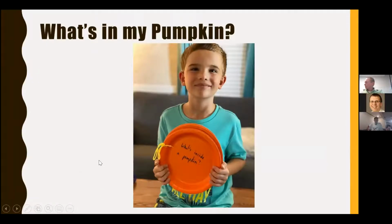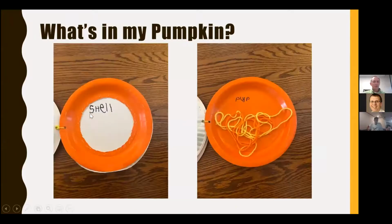Next one is what's inside my pumpkin. Again, we're relying heavily on these orange paper plates here, which work pretty well for this. So this is basically a book talking about what's inside a pumpkin. You can see the outside says what's inside a pumpkin. If I go to the next pages, we took a white paper plate, and we cut out the inside of the orange paper plate and then glued the two together.